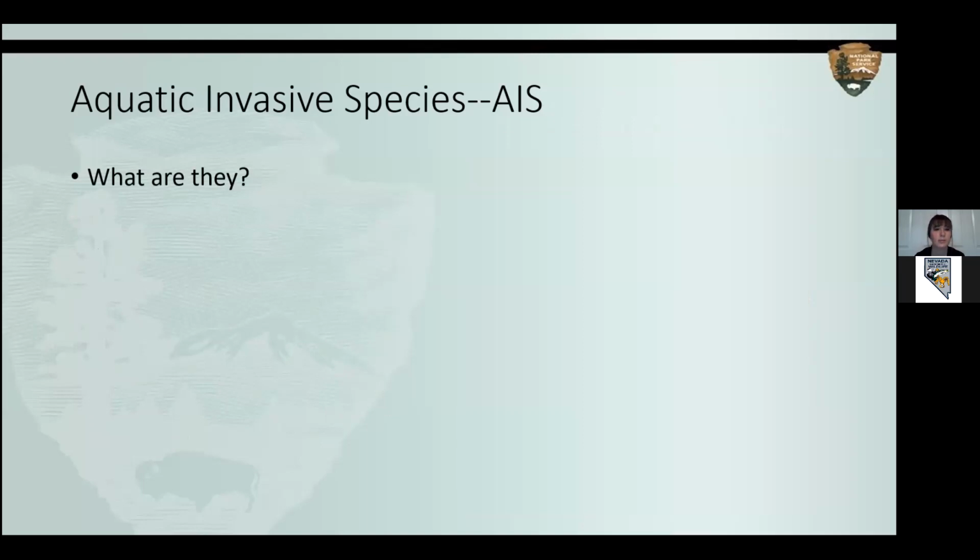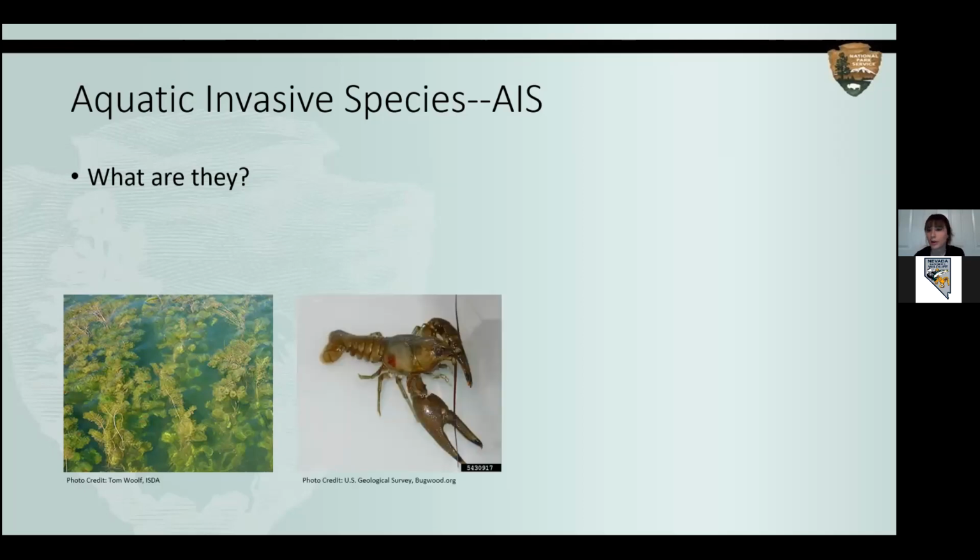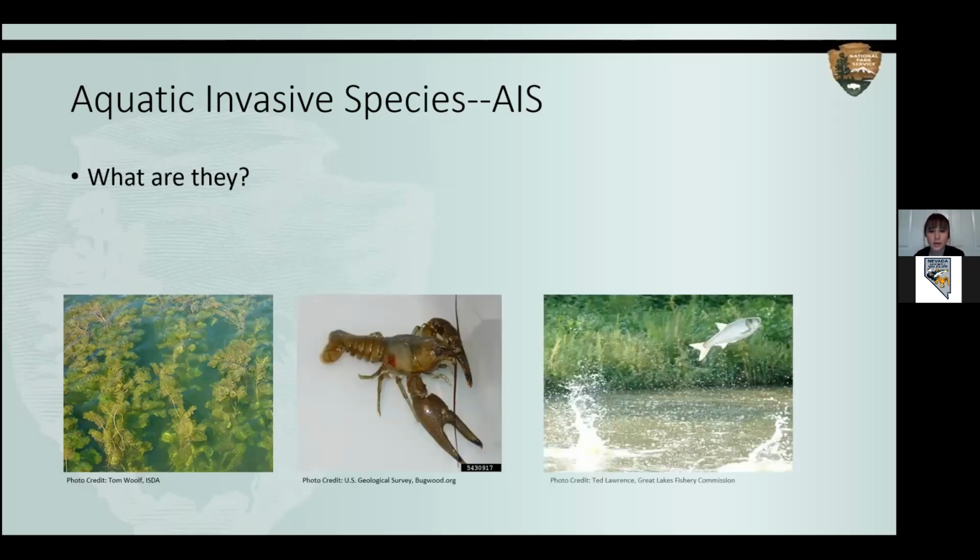So, some prime examples of aquatic invasive species. This is a Hydrilla. It's an aquatic weed that I'll talk a little bit about later, but it's a good example of an aquatic invasive species. We have crayfish. Abby touched on those. We have Asian carp. I like to call them the flying fish. Abby also touched on those. Just some prime examples of aquatic invasive species, ones that you might have heard of outside of Lake Mead.